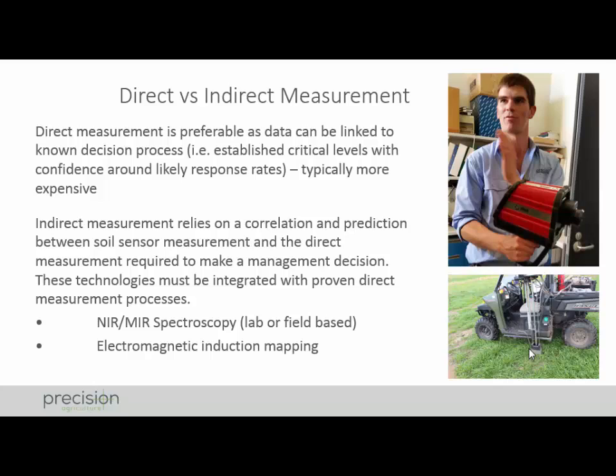So that requires thousands of wet chemistry samples to run through to build the predictions for different soil types. But once you've got confident predictions in a certain region, with a lot of confidence, you can start using those predictive numbers out of spectroscopy.